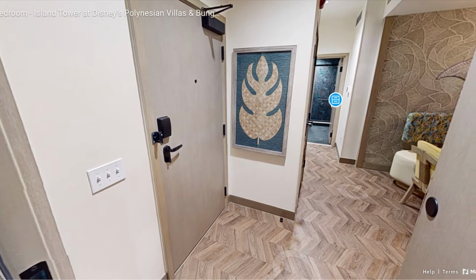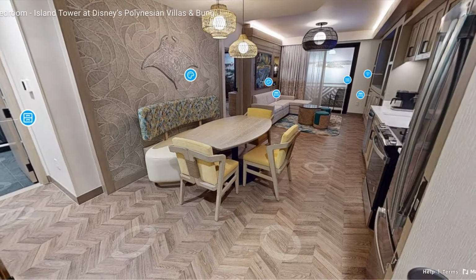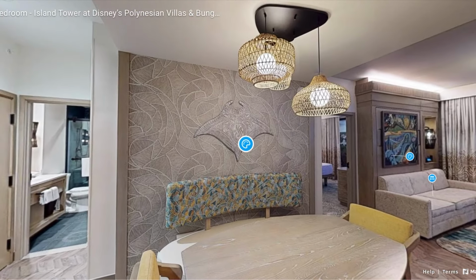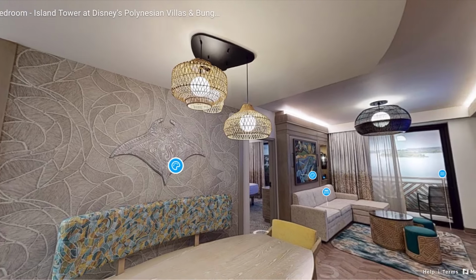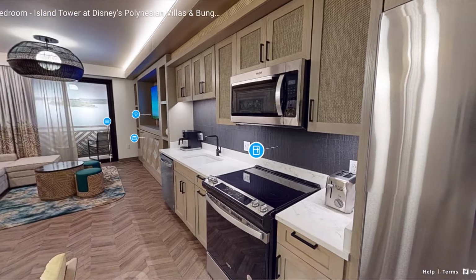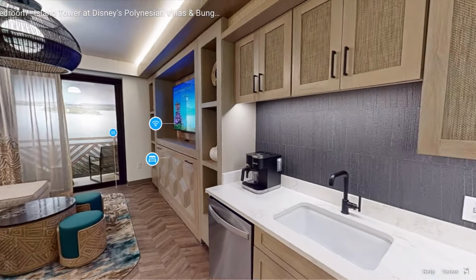Okay, let's step into the 2-bedroom lock-off area here. Here's the overview. You got the table with the booth and the fixtures, the lighting. I really like all these lighting fixtures that are Polynesian themed. You got your countertop, your fridge, toaster, microwave oven, dishwasher, double Keurig.